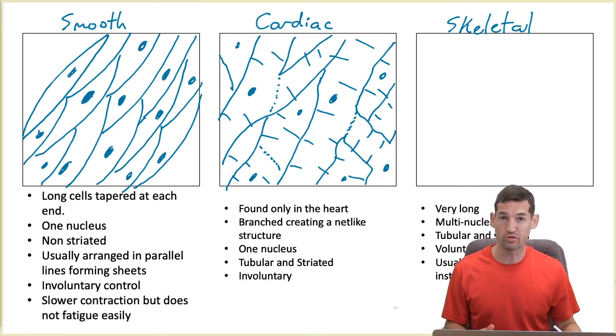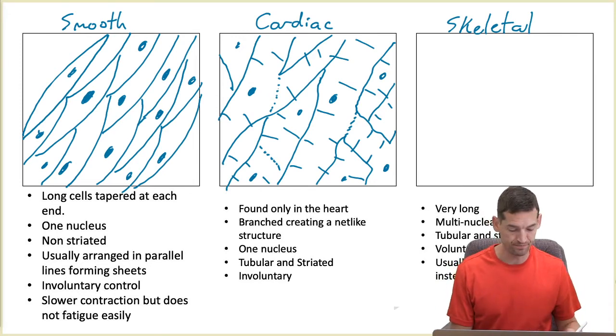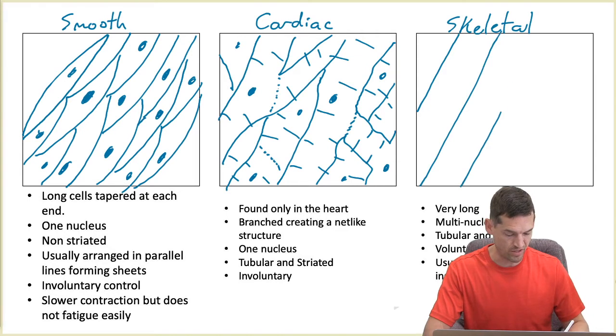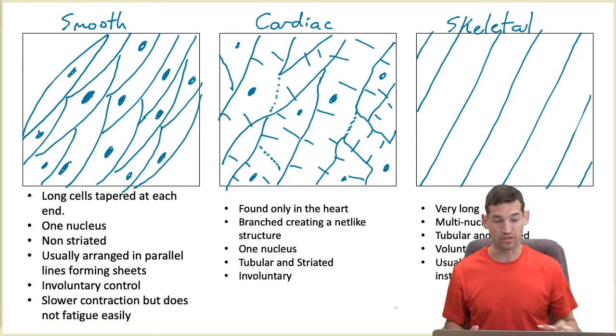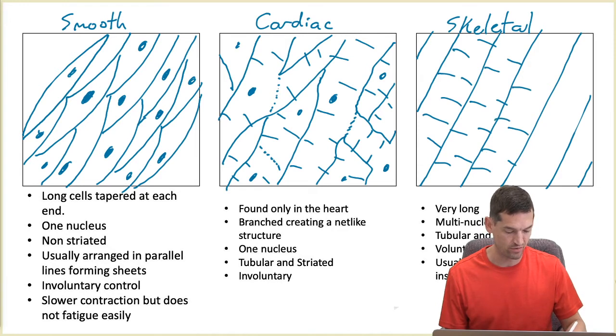They're multinucleate, which means that they have many nuclei, where these other two only had one. And they are also tubular and striated, but because they basically only go in one direction, they're just tubes stacked like this. Imagine a bunch of pop cans just lined up really, really close together like this. These have a very, very strong striated appearance to them. So there's lots of banding. If you were to look under a microscope, this is what you would see.